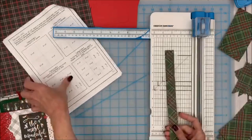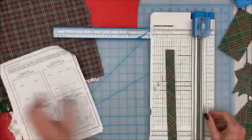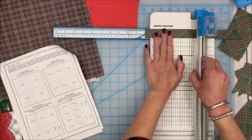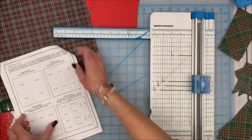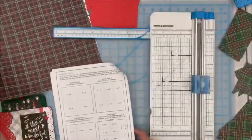And then our last little skinny strip, 1 by 6. So 2 1 by 6s. So all we have to do is trim that. Okay. So that is how fast all of the cutting gets done. Why don't I just go ahead and do this real quick?